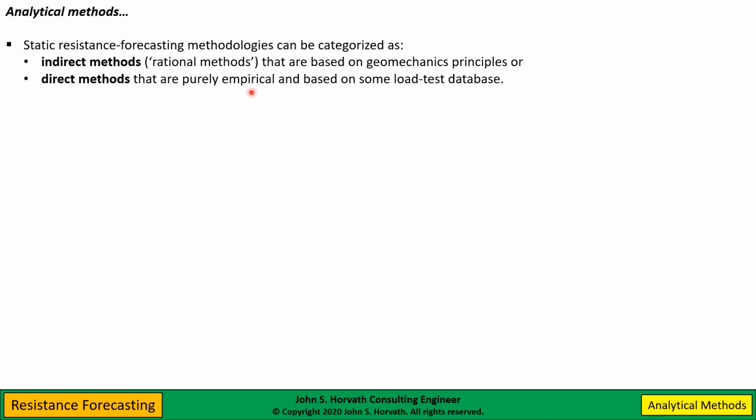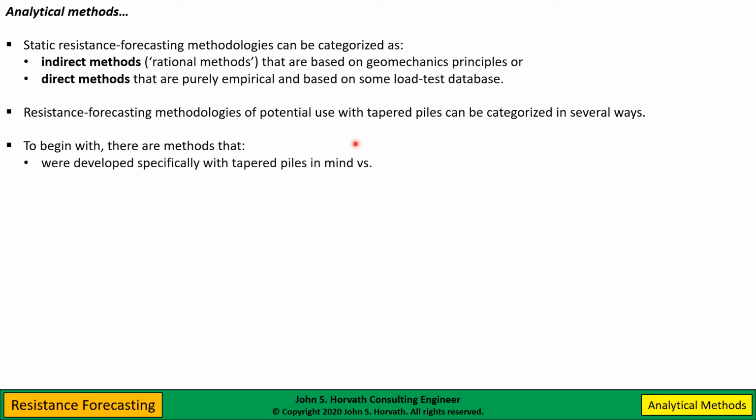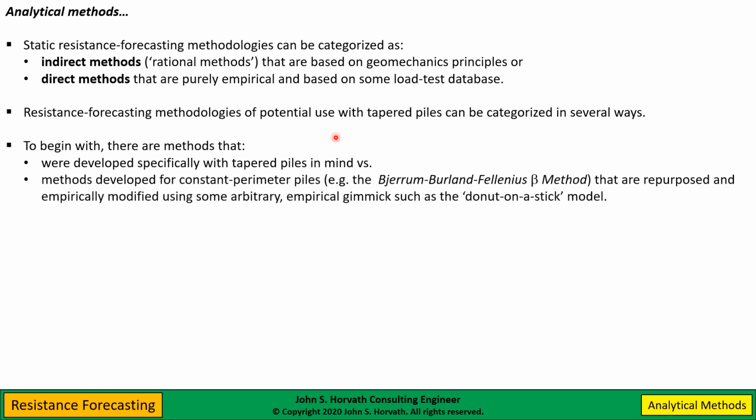Both of these began to evolve at the same time in the 1950s. Initially, indirect methods were more popular, but with the much greater use of cone penetrometers in recent decades, direct methods have become a lot more popular. We can categorize these static methods with respect to tapered piles in a couple of different ways. To begin with, there are methods that were developed specifically with tapered piles in mind versus methods that are essentially versions that were developed for constant perimeter piles.